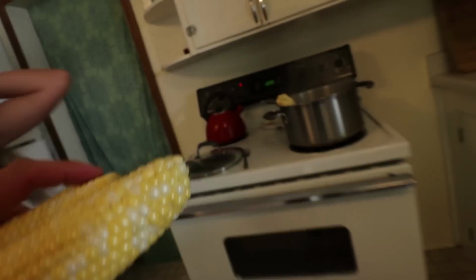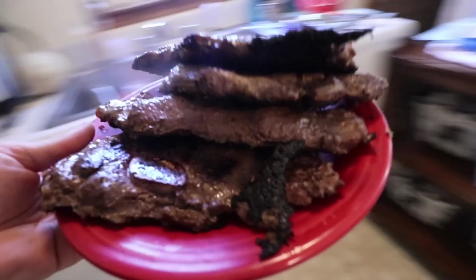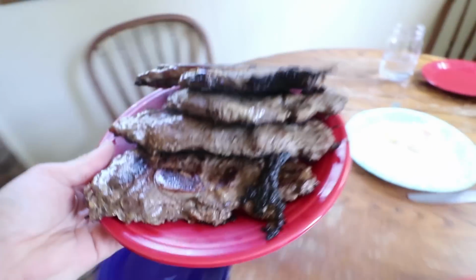I only do about 2 or 3 minutes on the corn. I don't want it overcooked. Everything's coming together. It's going to be beautiful. I'm quite sure I did not hit my medium rare on these steaks. I actually left them on the skillet under Grace's watchful eye while I was out in the garden, and I didn't ask her to turn them. It's my fault. So that's okay.